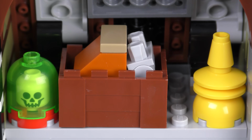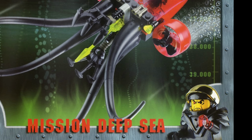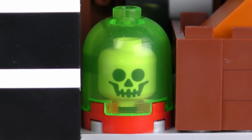In the next roof space over we have some interesting LEGO artefacts. This happy looking skeleton head inside a trans neon green dome is actually the Orb of Ogel. Ogel was a villain from the Alpha Team sets, and of course his name was Lego spelt backwards. These mysterious looking artifacts were called mind control orbs and were used by Ogel for nefarious purposes.